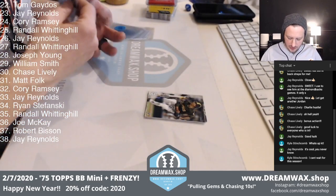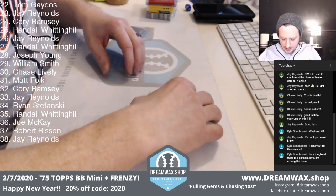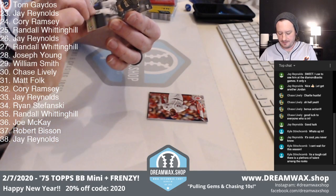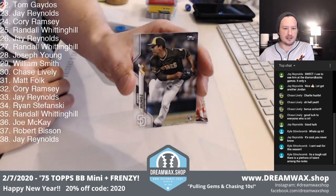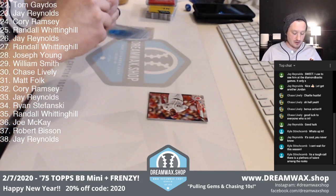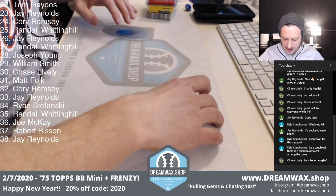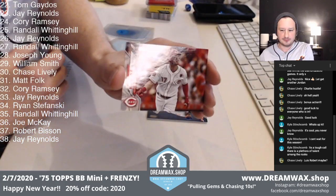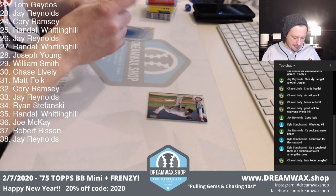I see another rookie coming up. For spot number 29, you got Andres Munoz, pitcher for the Padres. Is that pitcher, right? Yes. Maybe he's a shortstop firing over, but he looks like he's not looking to first. So Andres Munoz, rookie card. Spot number 29, William Smith. Spot number 30, Josh Van Meter. Luis Robert, Chase Lively is saying could be a big rookie this year.